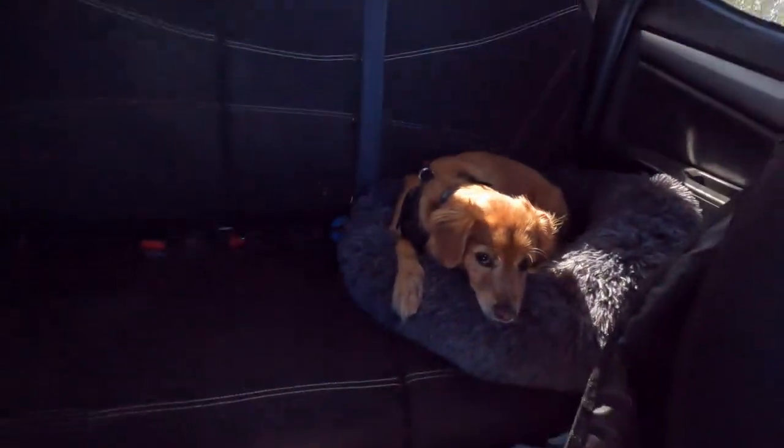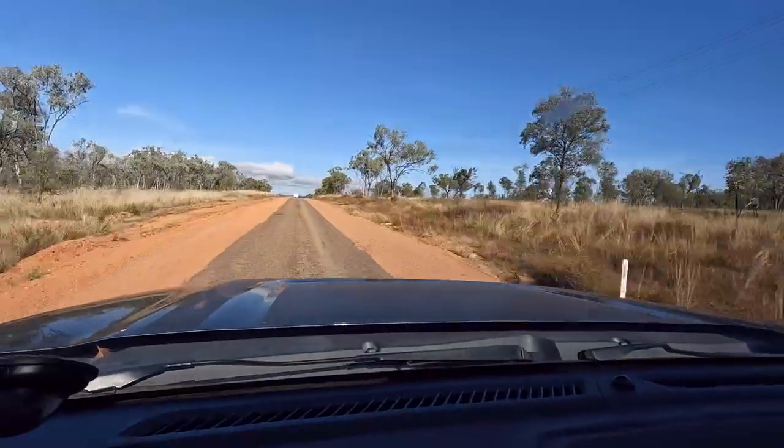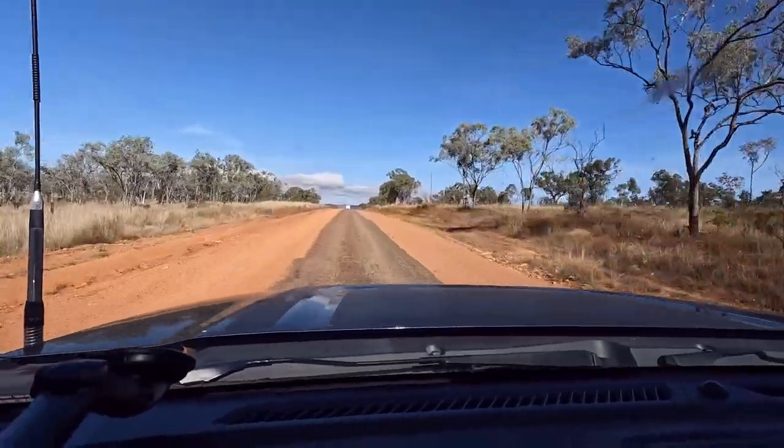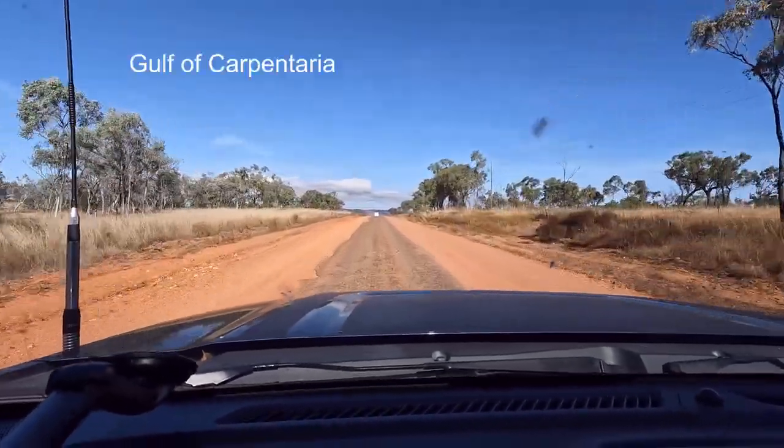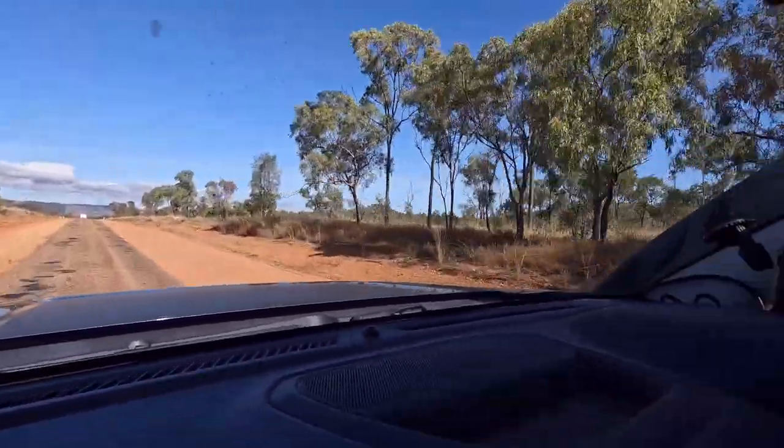Molly. Here's our baby girl. Okay, so we're hitting the Outback now. I'll just give you a little view of what we've got in front of us. This is the highway to Normanton. We're heading up to the Gulf today. Getting excited about that? Yeah, loving it.